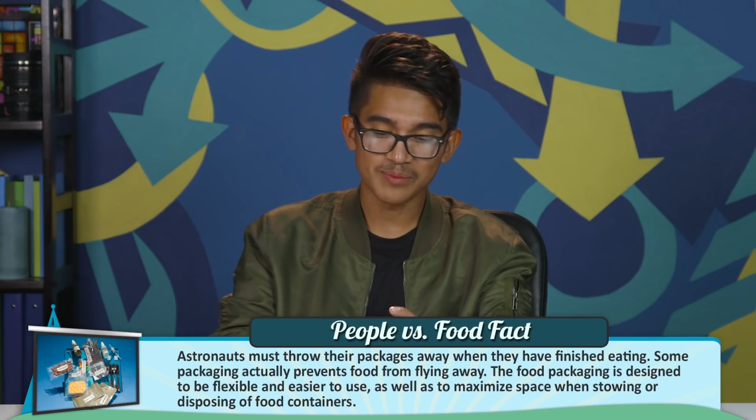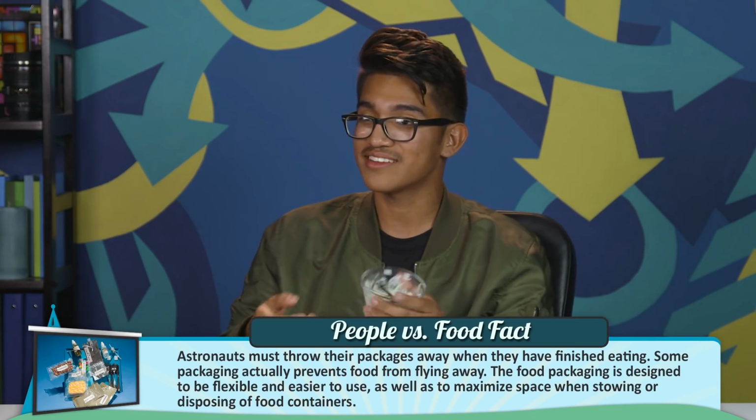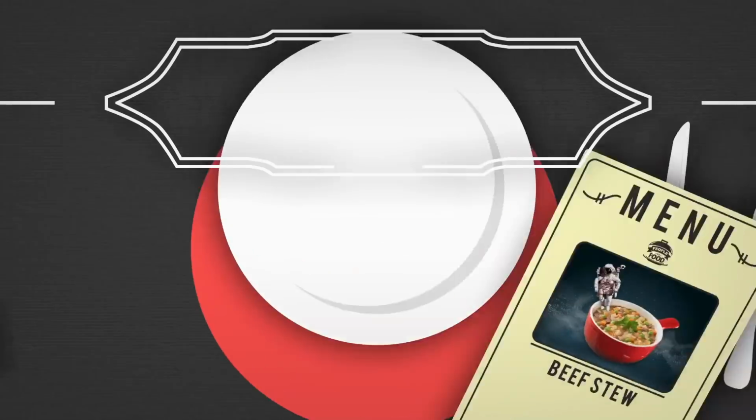On top of being able to see space, you also get to enjoy space with this food. Like, oh my God, these guys are living the life.